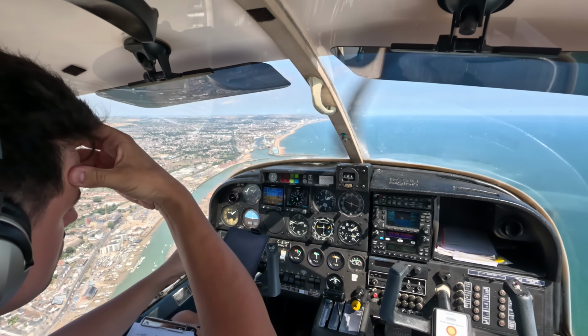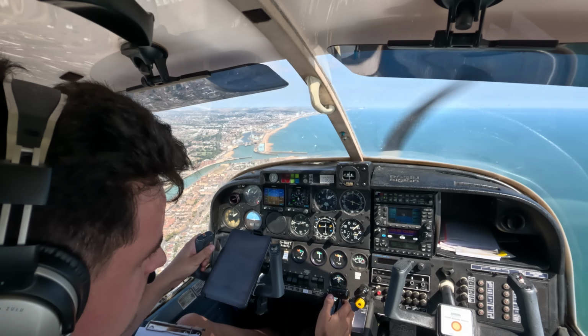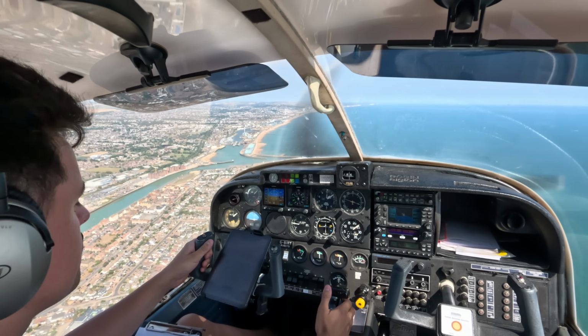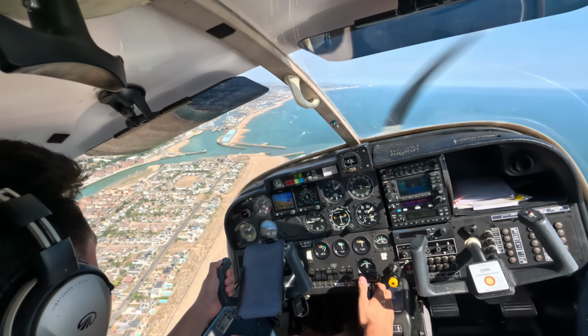Number 1, and hold with the missed approach thing going on. But Golf Romeo Tango, do you have the traffic downwind? Visual with the traffic that will be ahead of me, Golf Romeo. Approved, number 2, report final. Report final, number 2, Golf Romeo.